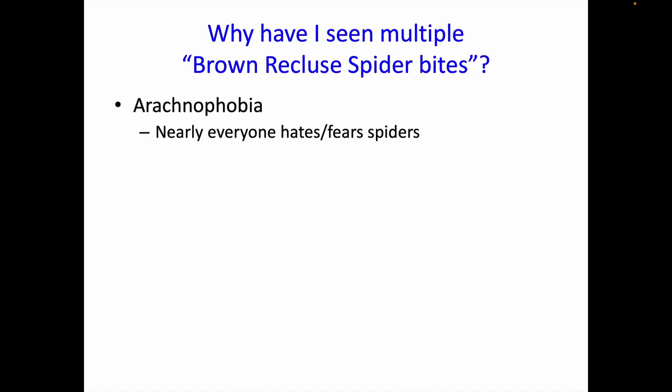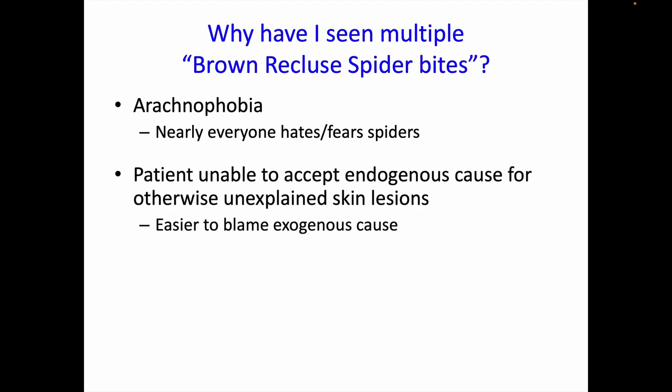Or I should say, alleged brown recluse spider bites. I think it's a combination of a few factors. Number one is arachnophobia. Nearly everyone hates or fears spiders. And there's also the fact that I think a lot of people are unable to accept an endogenous cause for an otherwise unexplained skin lesion. It's a lot easier to blame something from outside your body than maybe some sort of weakness that you may have.